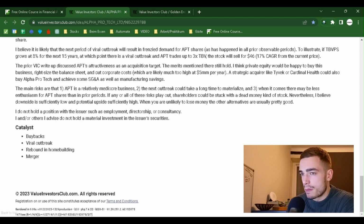The main risks are: number one, APT is a relatively mediocre business. Number two, the next outbreak could take a long time to materialize. And number three, when it comes, there may be less enthusiasm for APT shares than in prior periods. If any or all of these risks play out, shareholders could be stuck with a dead money kind of stock. Nevertheless, I believe downside is sufficiently low and potential upside sufficiently high. When you're unlikely to lose money, the other alternatives are usually pretty good.